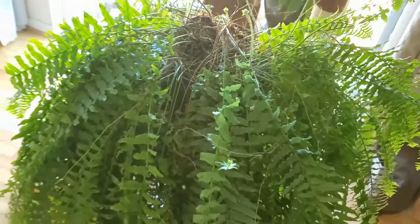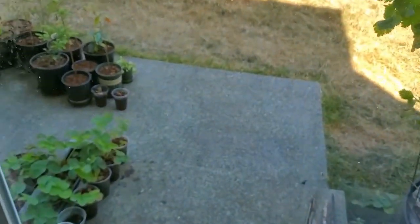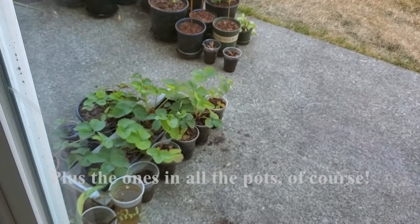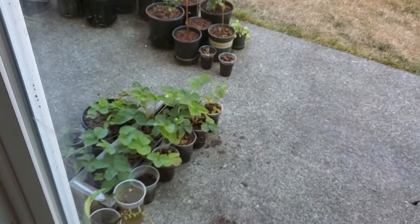But yeah, very nice. Also, one thing I didn't mention in the garden tour outside, so I might as well add in real quick, is that those are all my pine berries. Lots and lots. Definitely no shortage of that.